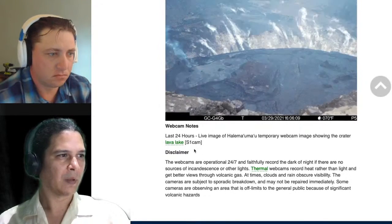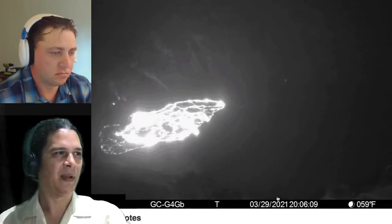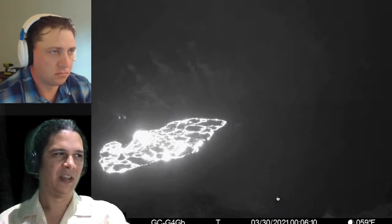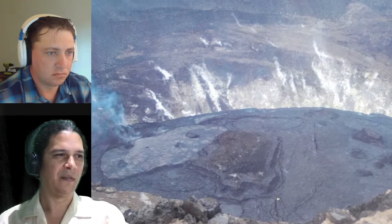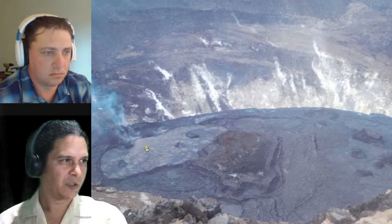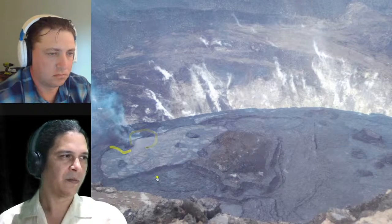Okay. That's one camera, HVO, last 24 hours, automatic. There it is. And because it does flicker between a nighttime and a daytime, and it can be a little off-putting, I'll scroll up here to the still current image that we have. And you guys can see what that view looks like. Still same situation going on there. A little bit of that crust right in there.